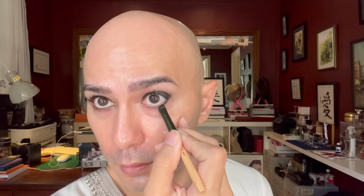So I'm just adding a little bit of that here. Oops. I overdid it. Hang on, let me get a Q-tip and let me just remove that. Amazing. And I'm just going to blend that color out.